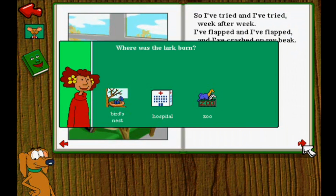Where was the lark born? Bird's nest, hospital, zoo. That's right.